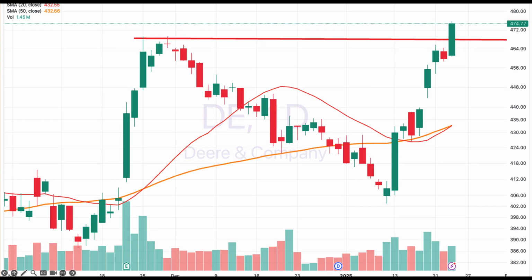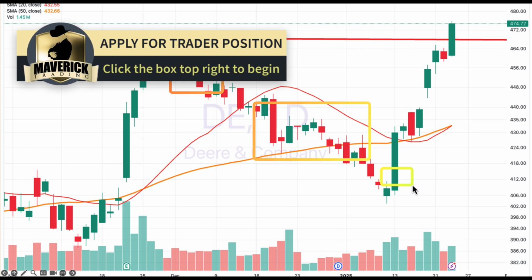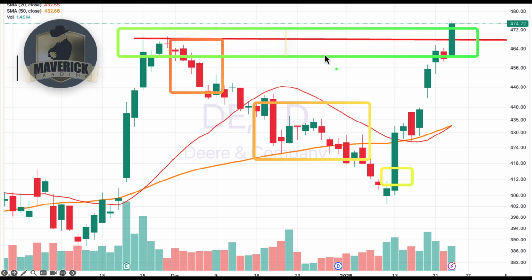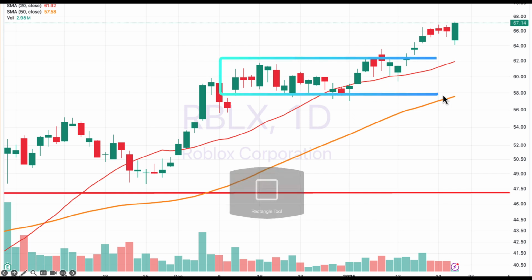And then here we go with the second one, John Deere. You can see that this thing had a big pullback, and then here we are breaking out to the highs. So this is another one that goes in the books, getting a nice breakout pattern. Now, the last one is Roblox. You can see that this thing was sideways for quite a while. It did break out, and again, a nice bullish candle today. So this thing continues to outperform, regardless of what's happening in the markets overall. It's holding a lot better.